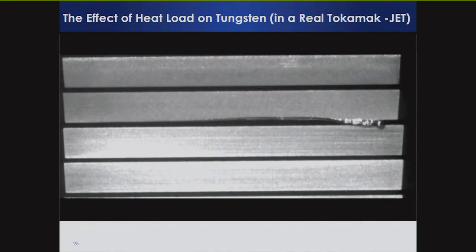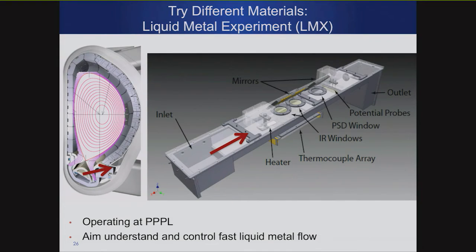So you see this tungsten starts melting as the heat flux goes in. If you can't do anything, you will have something like this. This melted tungsten gives you the idea, well, maybe we shouldn't use solid materials. Maybe we can use liquid metals. So, trying different materials, we have an experiment called the liquid metal experiment.